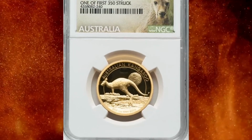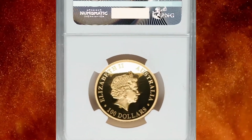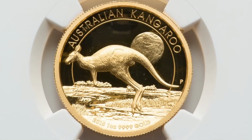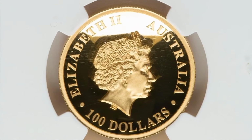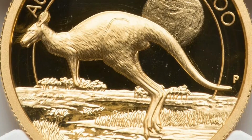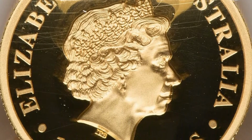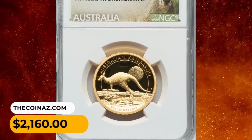Number 13. Here is 2015 P Elizabeth II gold-proof $100 from Australia, graded as PR70 Ultra Cameo by NGC. One of the first 250 coins struck from this commemorative proof series. Actual gold weight is 1 oz. This gold bullion coin featured the fourth portrait of Queen Elizabeth II facing right, wearing Girls of Great Britain and Ireland tiara, while on reverse we see kangaroo leaping left with moon in the background. This absolute gem was sold for $2,160.